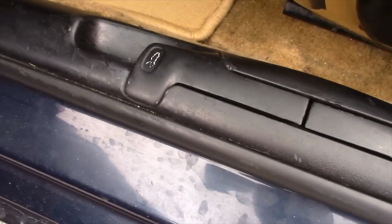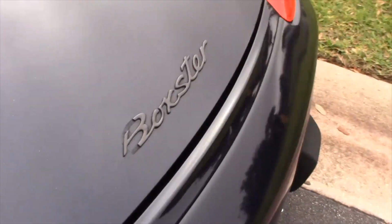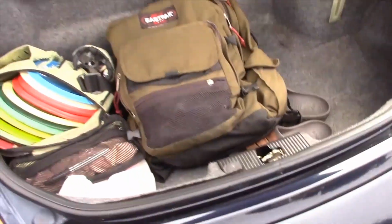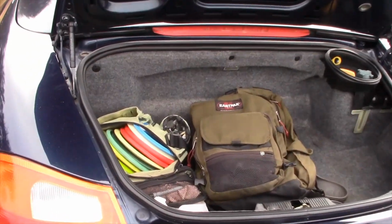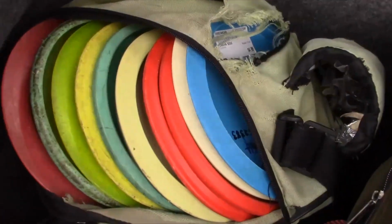So here's where you can pop the hood or the trunk, and let's go ahead and do that. And this is one of the cool things about the Boxster, actually. A lot of storage back there, a surprising amount. And here are my disc golf discs.